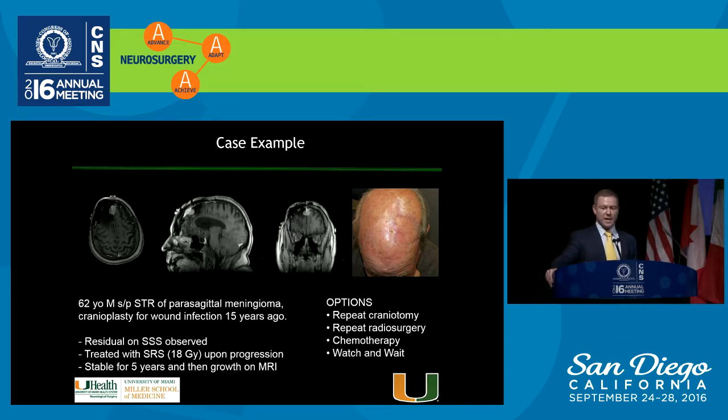You can see here on the right, his scalp is just a total disaster. You can either do a repeat craniotomy, which is a large surgery. You then have to remove the cranioplasty. Repeat radiosurgery has a high risk of more radionecrosis. Chemotherapy options are pretty limited for this condition, or just watch and wait. Again, 62, healthy, neurologically intact, and it's progressing on serial scans. Also not smart to watch and wait.